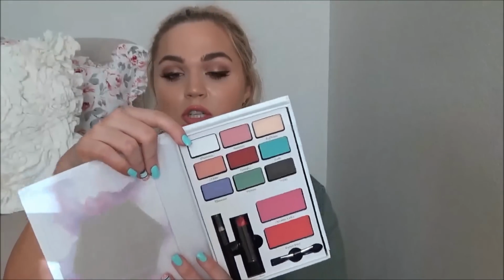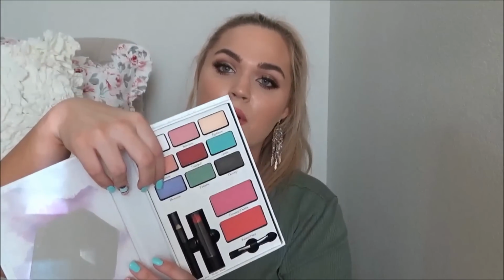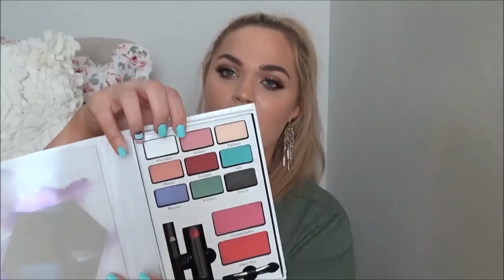We have Porcelain, which is just a stark white. Honor, which is a really gorgeous shimmery peachy color. This is the shade Blossom, and that is a shimmery purple. Serenity is a kind of dark mid-toned pink. Then this color is Tranquil, and compared to the burgundy in the Pocahontas palette, this one is much more red. It's like a true red color.